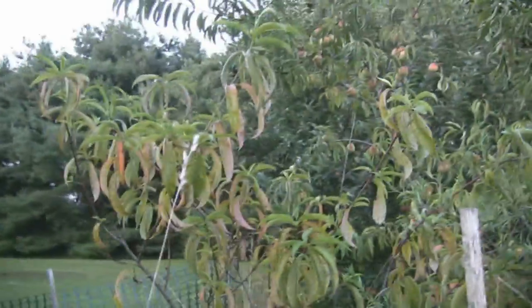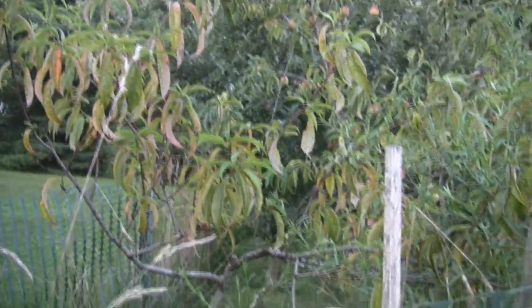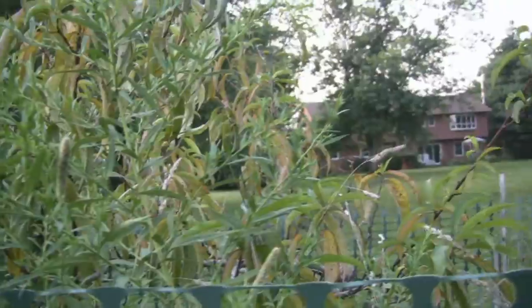Now the question is, do we go out to the orchard? I think maybe we'll do a quick trip out to the orchard. I'll just give you a quick update and then come back here. So alright, this tree here is a little peach tree, and it has no peaches on it because the peaches were ready today, and there weren't too many of them, and they were pretty small, but they were delicious.